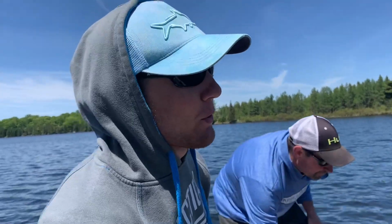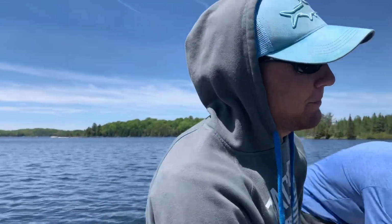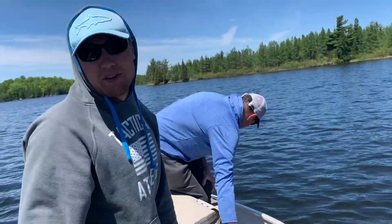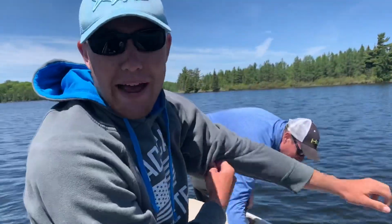Caught this ski right off the bulrush, pencil reeds, whatever you want to call them. I actually thought I had a pencil reed for a second, but it turned out to be a moving pencil reed, and it was a nice little greenback musky.